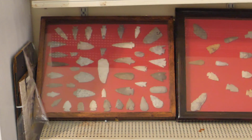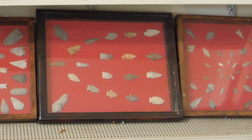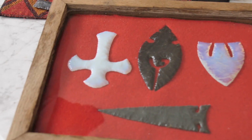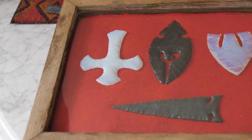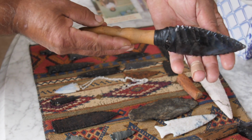Now, this is something that's hard to learn how to do. This has been one of the toughest things of all the things that I do and all the things that I try to make, and this has been the toughest so far. Flint knapping, it's an art. Knowing how that rock's going to break, controlling your breaks is the key. Getting them thin. But it's fun. It's aggravating at times, but it's fun.